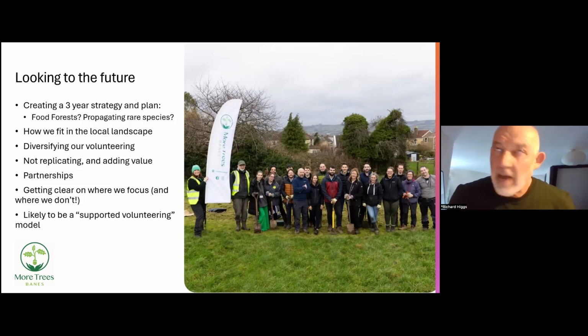I think a lot of that is about working in partnerships. So we're definitely thinking about how we can work together with others and work more effectively, and that includes with funding as well. Particularly around looking at how we fund ourselves, and also getting really clear on where we focus and where we don't. As I say, as a small organisation with all of our resources coming from charitable giving, we have to be really careful about where we focus our work and not spread ourselves too thinly.